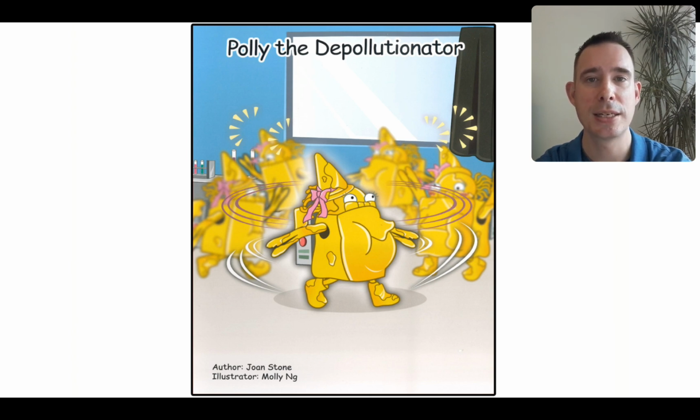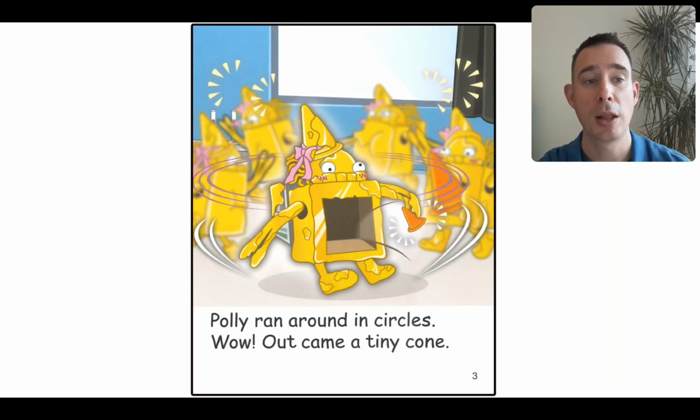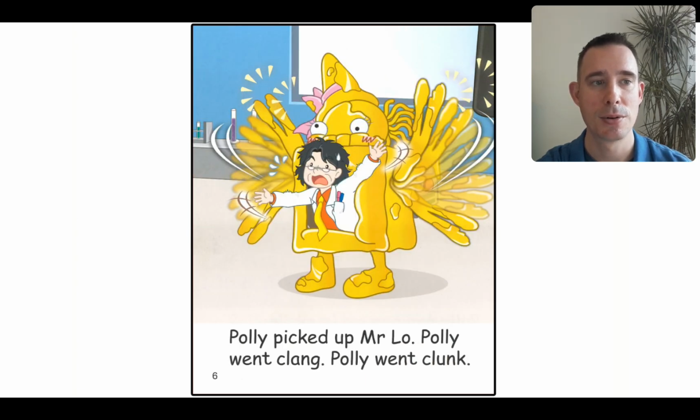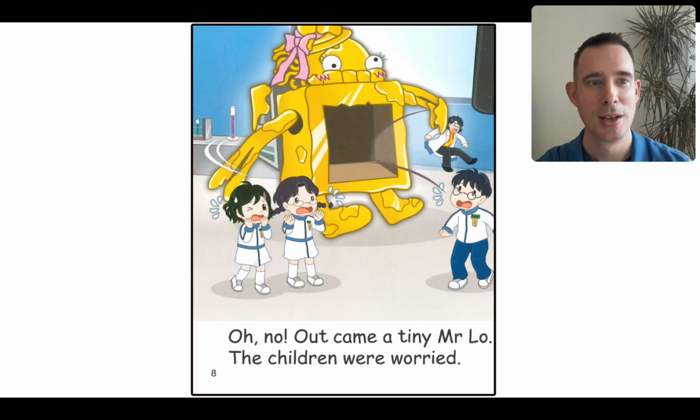Here we go. Polly the Depollutionator. Polly the Depollutionator picked up a cone. Polly went clang, Polly went clunk. Polly ran around in circles. Wow, out came a tiny cone. Polly picked up 2 big bowls. Polly went clang, Polly went clunk. Polly ran around in circles. Wow, out came 2 tiny bowls. Polly picked up Mr. Lowe. Polly went clang, Polly went clunk. Polly ran around in circles. She was very excited. Oh no! Out came a tiny Mr. Lowe. The children were worried. And that's it. What a fun story.